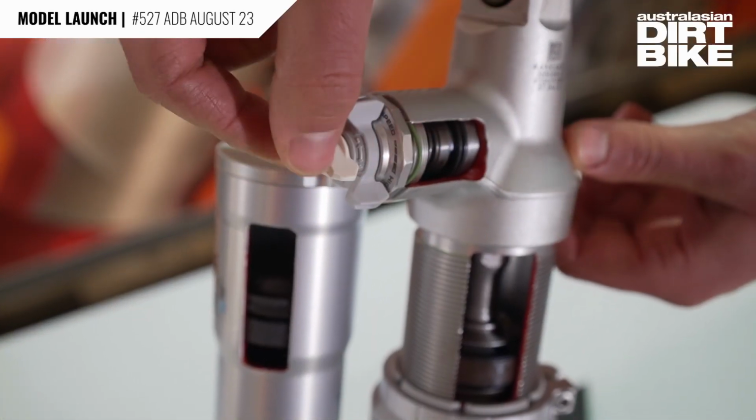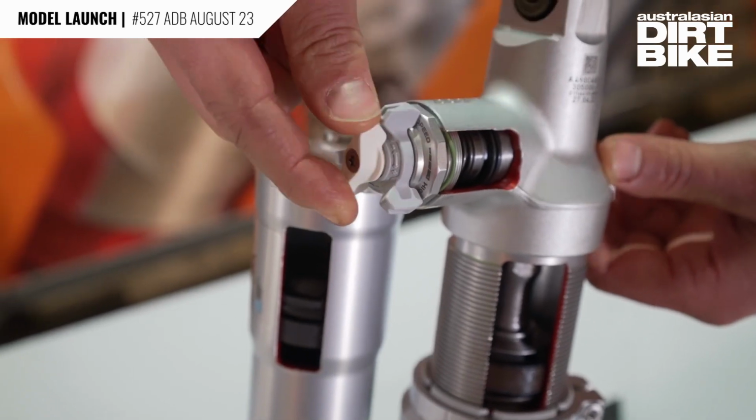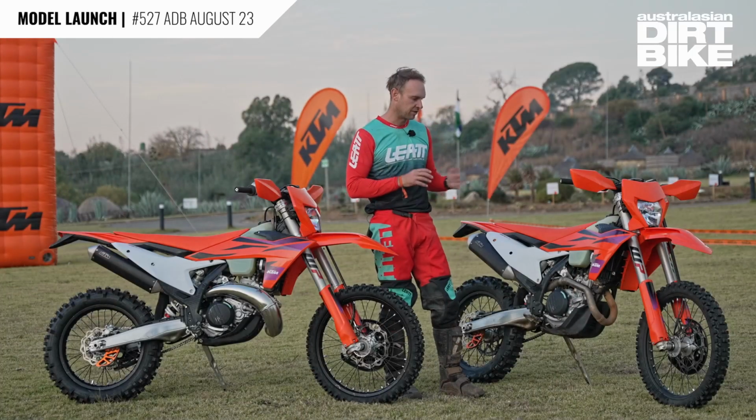Moving to the shock, it is also new. I think it's improved. It was kind of hard to tell how much it's improved. It was settled, it didn't buck, it didn't push, but the shock is certainly better.